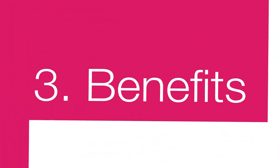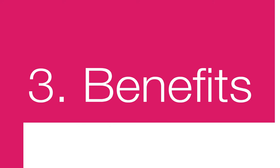Step 3 is all about demonstrating the product to the customer. When demonstrating a product or service to a customer, the most important thing to remember is to convert features into benefits. Customers do not buy features. They buy the benefit that a particular feature will bring to them.